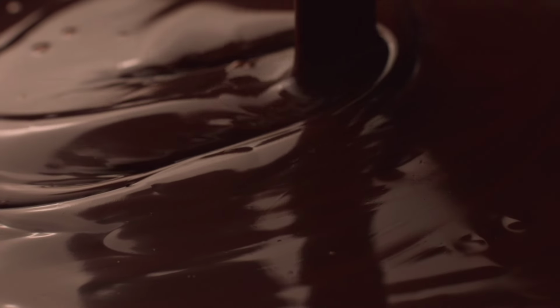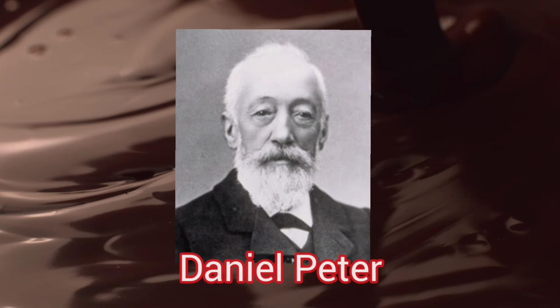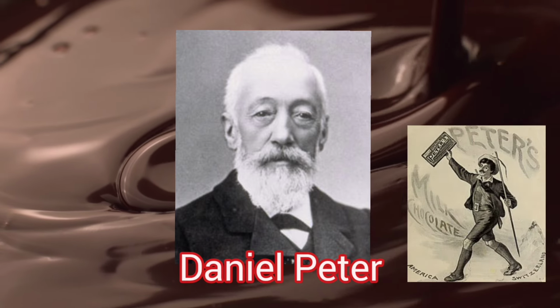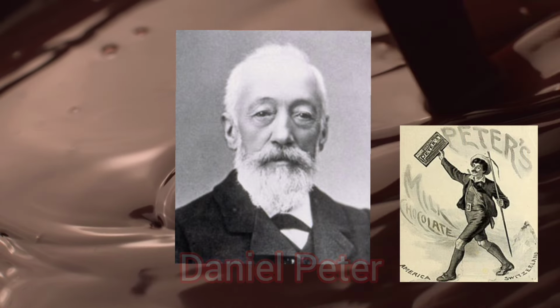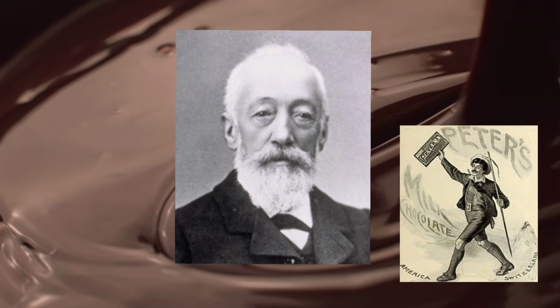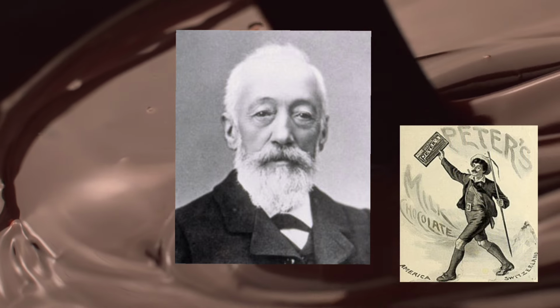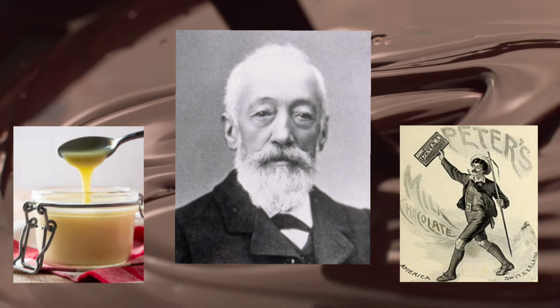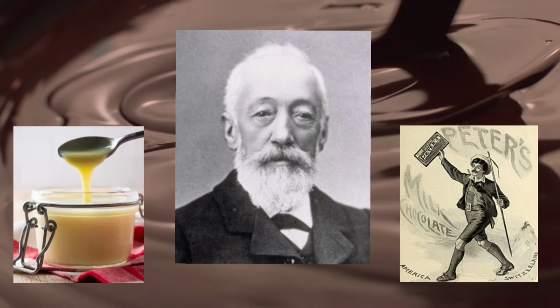It took 8 years to develop the recipe for milk chocolate. Daniel Peter, a Swiss chocolatier and entrepreneur, spent 8 long years trying to figure out a recipe for milk chocolate that would work. It wasn't until 1875 that he realized that condensed milk was the answer to all of his troubles, and we're so glad Daniel never gave up.